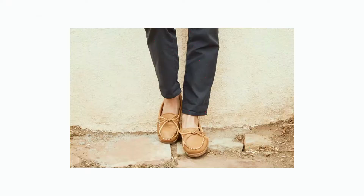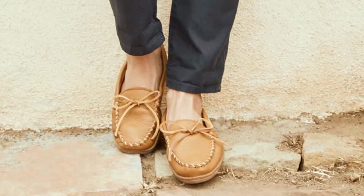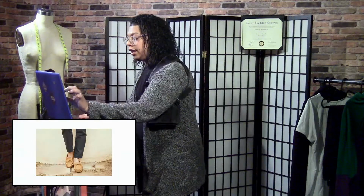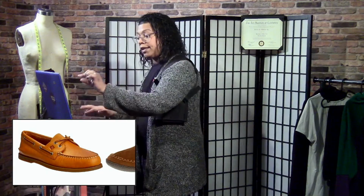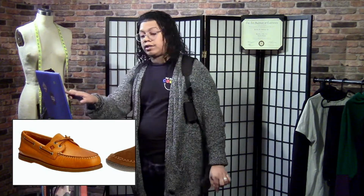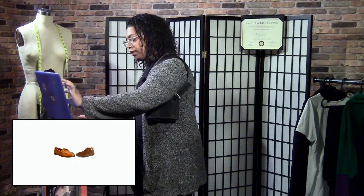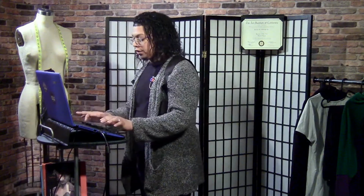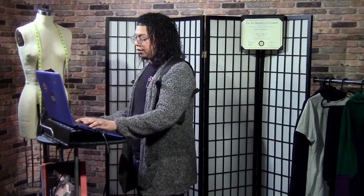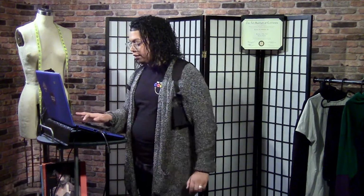So here is another one. This one is a moccasin. It's similar to that Sperry we were looking at before. You can see the similarities in those guys. It has the same stitching on the tip like the other one has, and the same eyelets and the stitching here on the side. So it looks very similar, and it's easy to be confused and think that this one is also a moccasin when it's a boat shoe. But let's go to the moccasin.